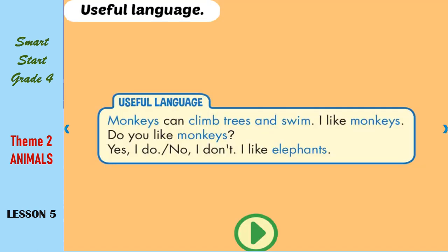Useful language. Monkeys can climb trees and swim. I like monkeys. Do you like monkeys? Yes, I do. No, I don't. I like elephants.